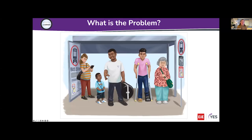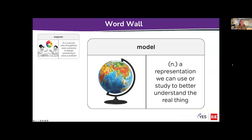And so what we ask students to do after we introduce them to this word engineer is we show them this picture. What is the problem here? And oftentimes, there's a couple of problems, but they identify pretty quickly that there's no bench at this bus stop, and that some of these people who are sitting at the bus stop really could use a seat. And so we say, yes, that is one of the problems of that bus stop and that scene that you're seeing.